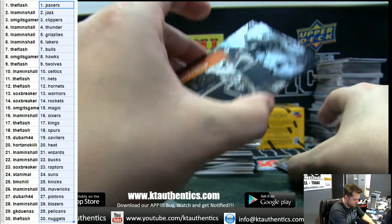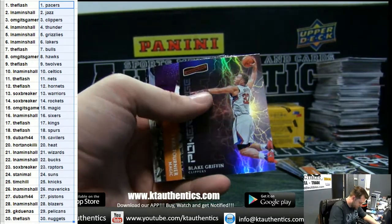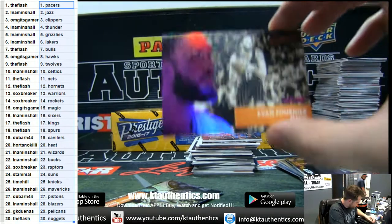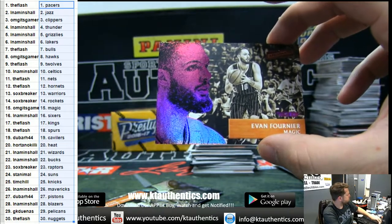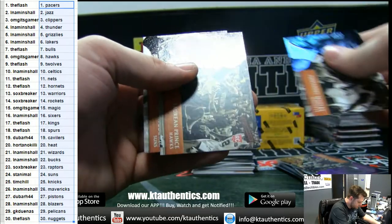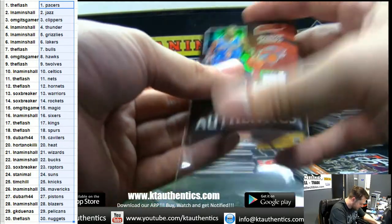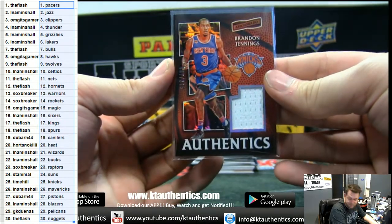Ben Simmons. Siakam. Griffin, Evan Fournier, purple artist proof to 99, the Magic. Mello. Nope, not Mello. That's Brandon Jennings on the Knicks. Why did I think that was Mello? Brandon Jennings out of 175.